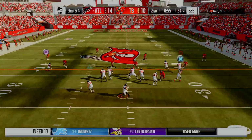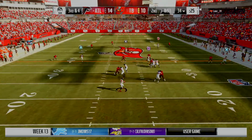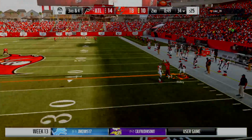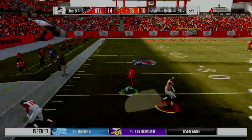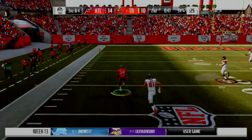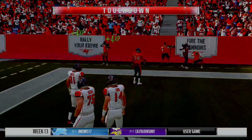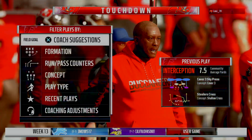Detroit! They'll set up a throw. And this is going to be intercepted. Picked off at the 35. And he will score. Touchdown, Tampa Bay.